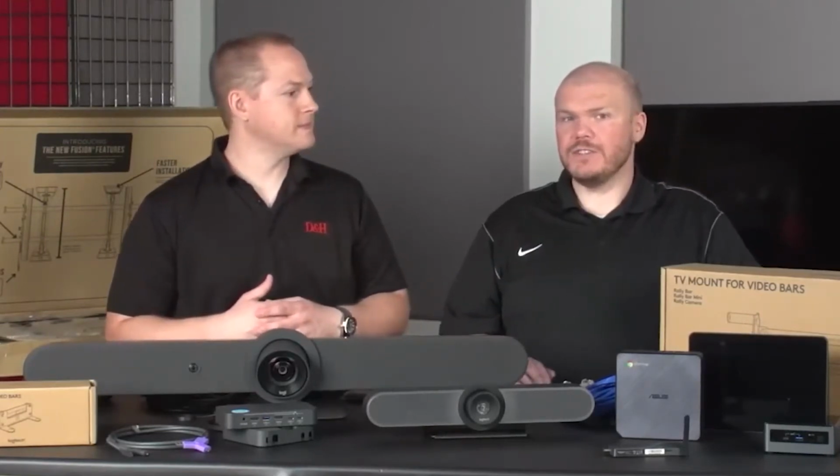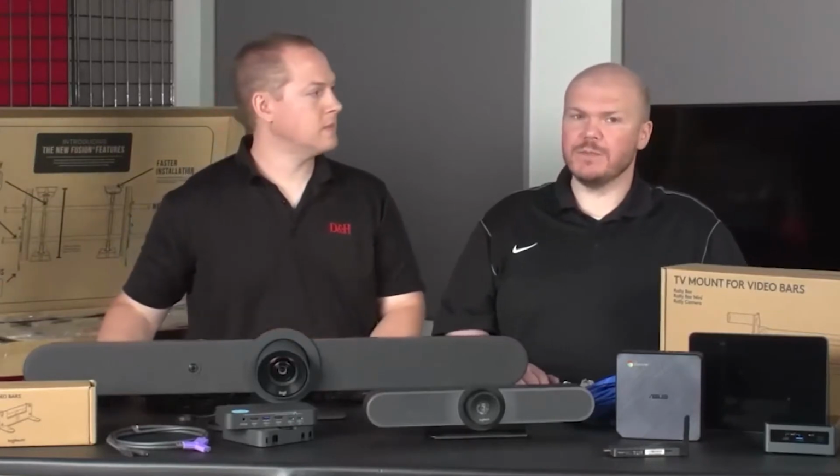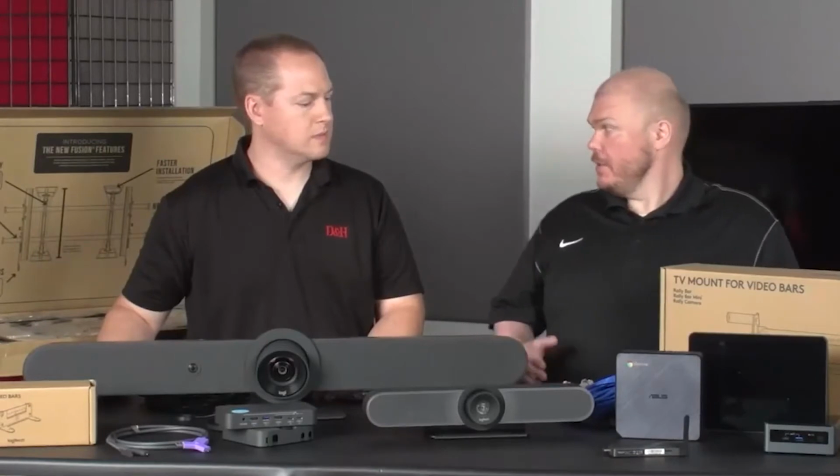Yeah, I think over the past year, I'm sure a lot of companies have realized how much money they're saving on travel with using devices like this. Let's go back a little bit here.